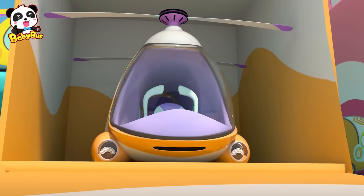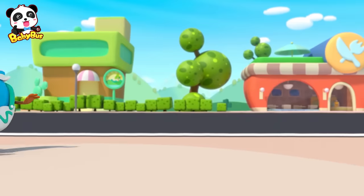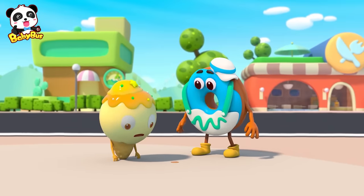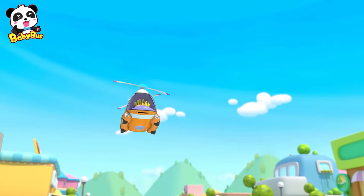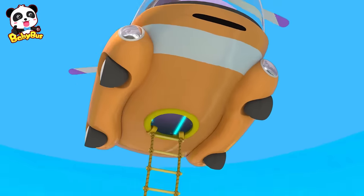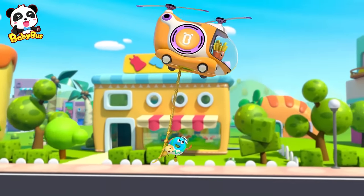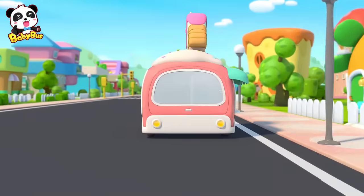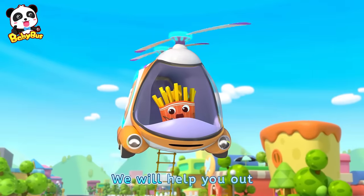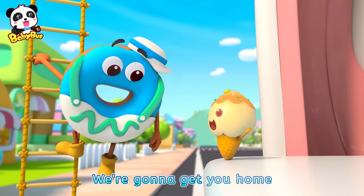Whoa, it's a helicopter! I have a good idea! Little ice cream, are you okay? I can't run anymore! Huh? Guys, here I come! It's Fry! Come on up! Okay! Don't you worry, stay calm. We will help you out. Yo ho ho ho ho ho ho. Driving this helicopter. We're gonna get you home.